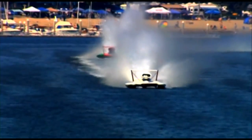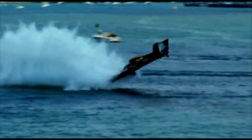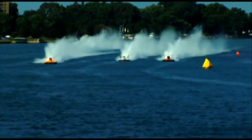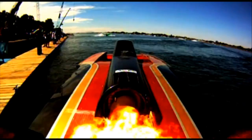In unlimited hydroplane racing, speed is of course the key to winning, but going 200 miles an hour is not the only way to get a boat to the checkered flag. Racing hydro is also about strategy. 12 of the fastest boats on the water travel around the country and halfway around the world, vying for a season-long National High Points Championship. This opening weekend, the stakes are even higher. A world championship is on the line. H1 Unlimited Hydroplane Racing, next.